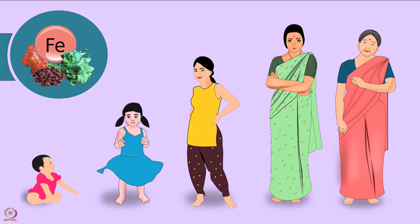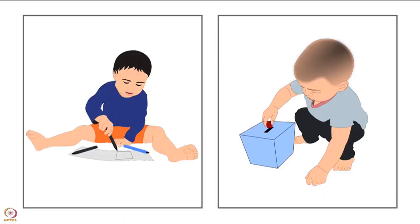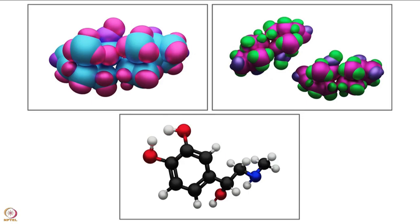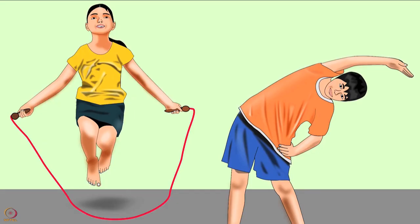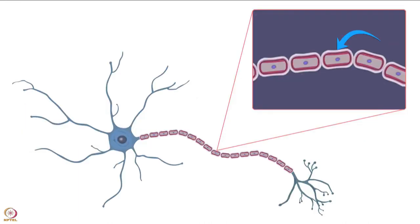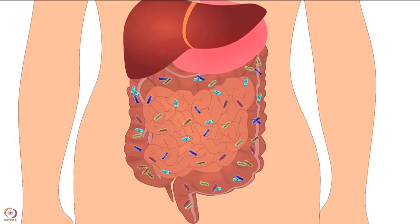We require iron for growth, brain function, memory, and concentration. It is also required for cell function and hormone synthesis. It aids in energy production and formation of myelin. Myelin is an insulation layer that forms around the nerves. Iron also helps in maintaining strong immunity and improving gut health.